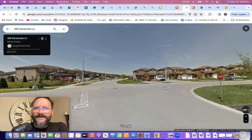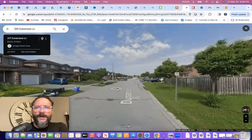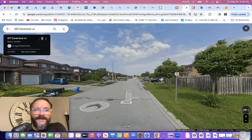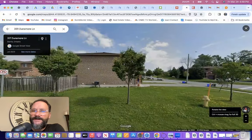I think this is, let me just double check what this street is. Yeah, this goes on to Larkin. Larkin kind of goes out that way, but I'm going to spin us back around for Dunsmore. But you can see tons and tons of rentals. It's not a family neighborhood is what I'm saying.